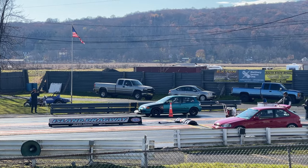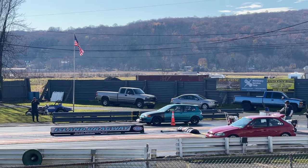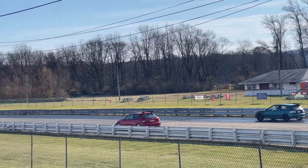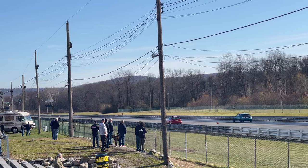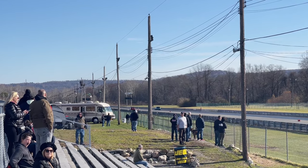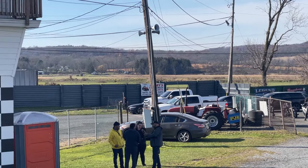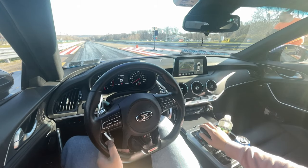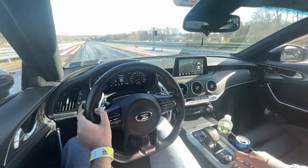But the craziest part of today wasn't even the Hellcat race, just because 9 times out of 10, that Hellcat will beat a Stinger if it can hook up correctly. Today it couldn't hook up correctly, so I was able to, and he did catch me at the end. It was just the beginning part of the race where I was able to get a little bit of a lead. But the most interesting part of the day to me was the race with the Stinger.